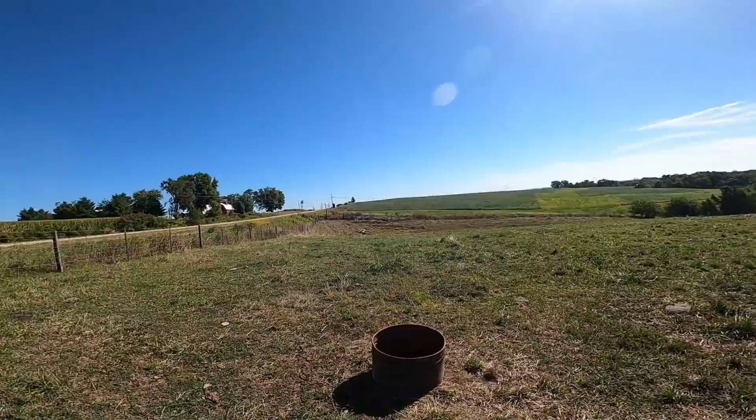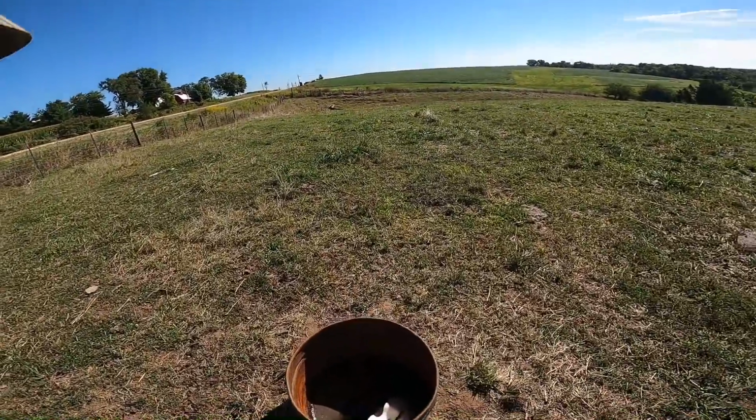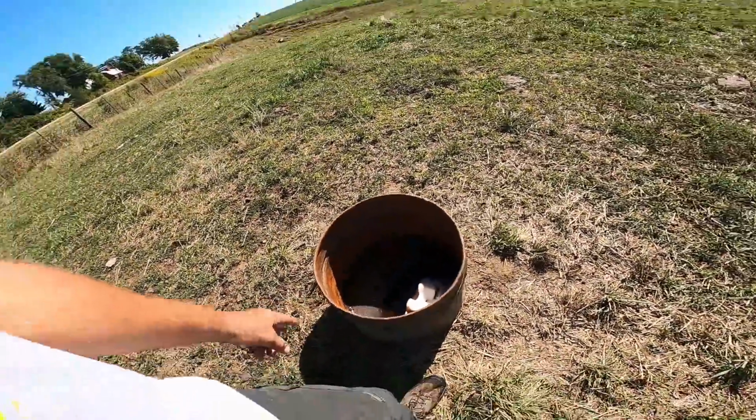This is what we call the pond pasture, checking for lick tubs. As you can see, they are empty. There is a salt block in there. We put salt blocks on top of them.